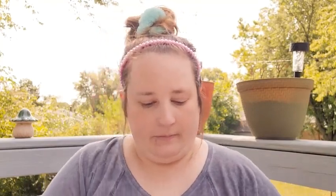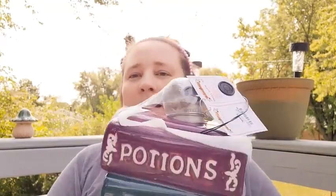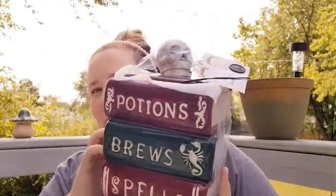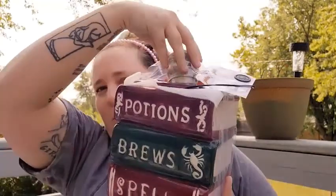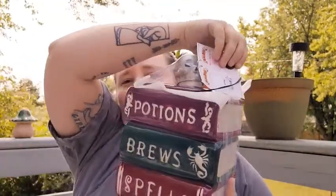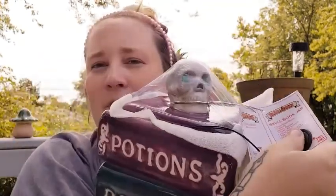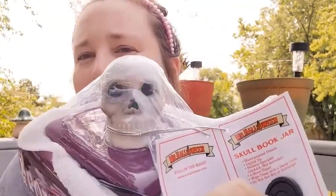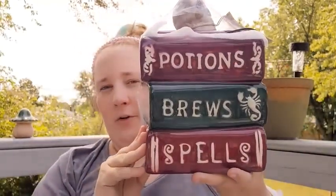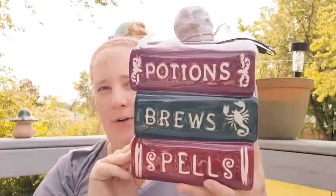And then the next thing I got was actually for my kitchen. And it's this spellbook cookie jar. So you hold the skeleton's head and pull it up. But it also lights up. I don't know if you can see it. His eyes turn green. I thought that would be a good addition for my kitchen makeover.